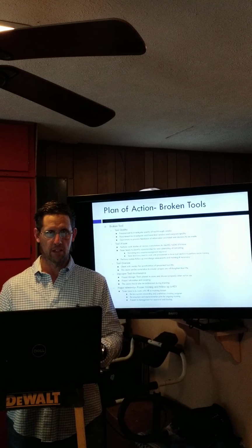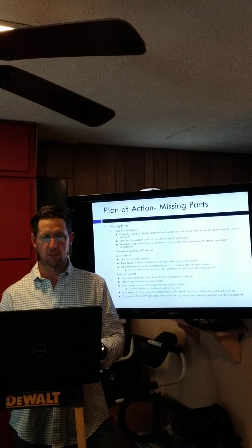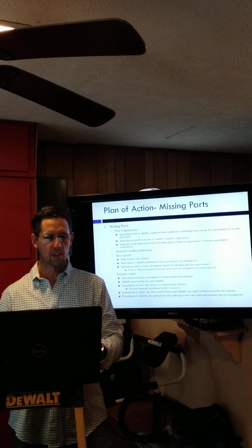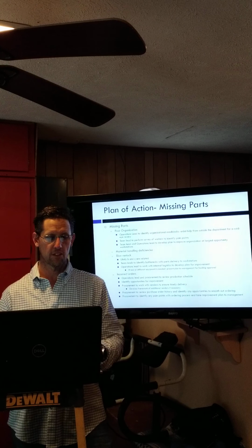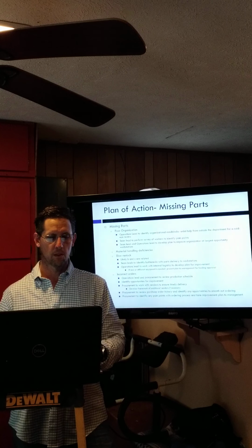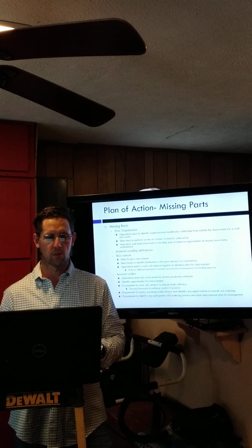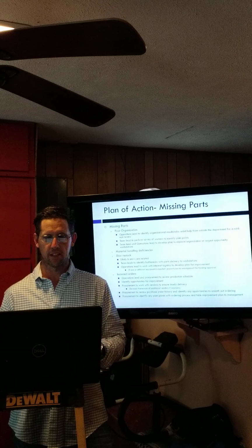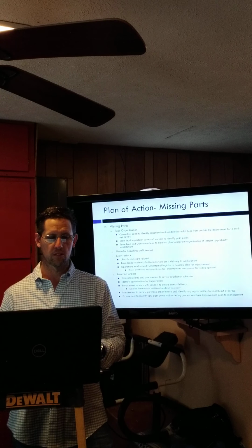Our next biggest or equal cause of late shipments is missing parts. We've identified poor organization, material handling deficiencies, slow restock, and incorrect orders as some of the major causes. We want the operations lead for poor organization to identify some organizational roadblocks and enlist help from outside the department for a cold eye review, because sometimes we get involved in what we're doing and we can miss some details.